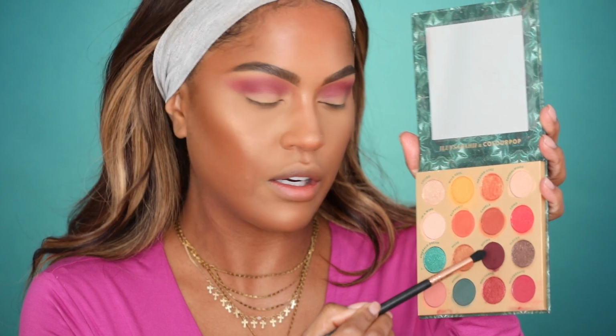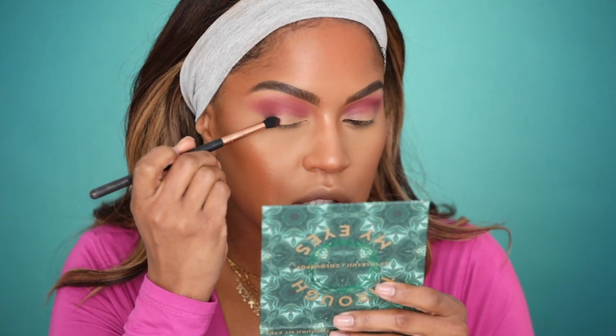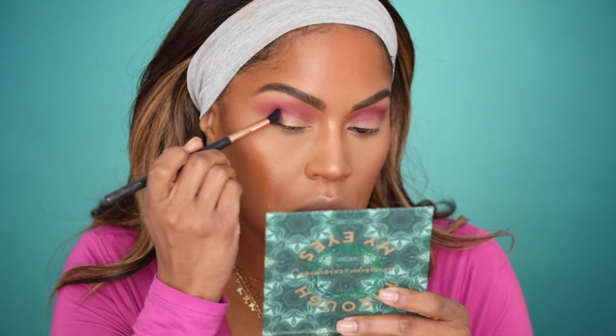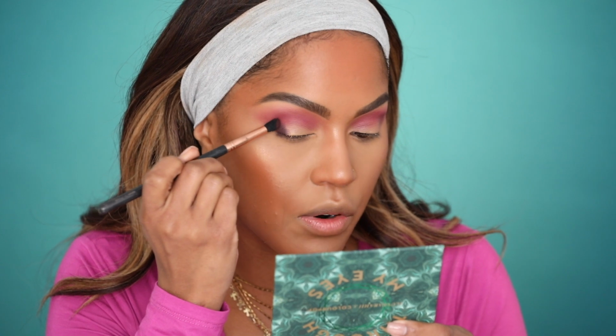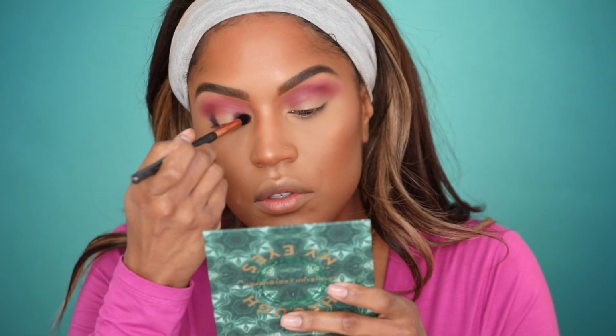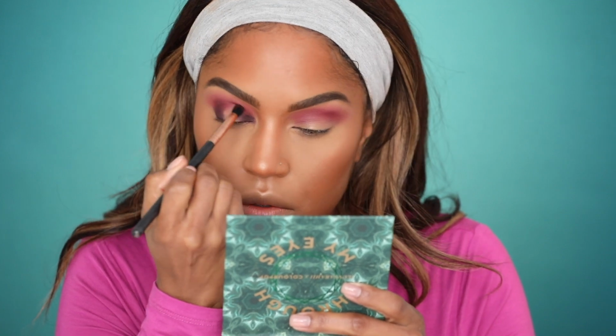Okay, so I'm gonna put Divina, this one right here. This is actually a really pretty purple. I don't know how to describe it, but it's just a really pretty shade of purple. It's like a red based purple, which I love, oh my God. So I'm just tapping this in the outer corner of the eye. I'm also gonna put it on the inside, and then I'm gonna press it in the crease.